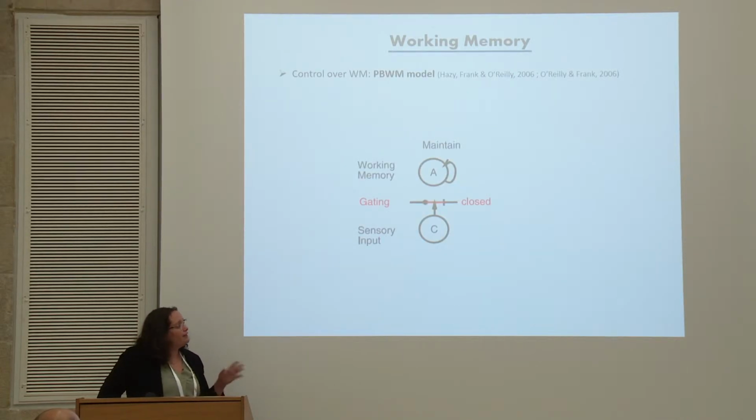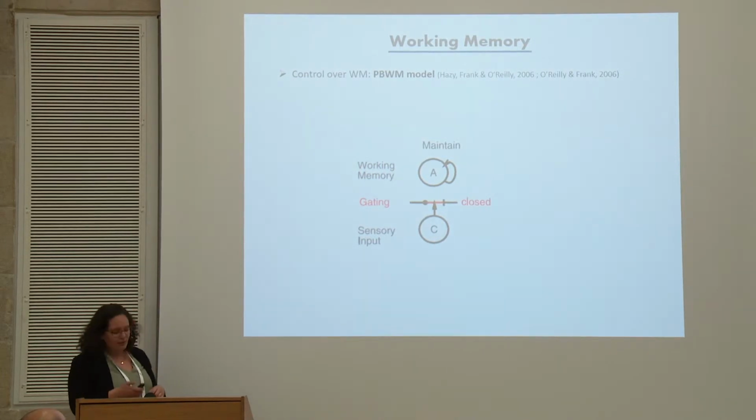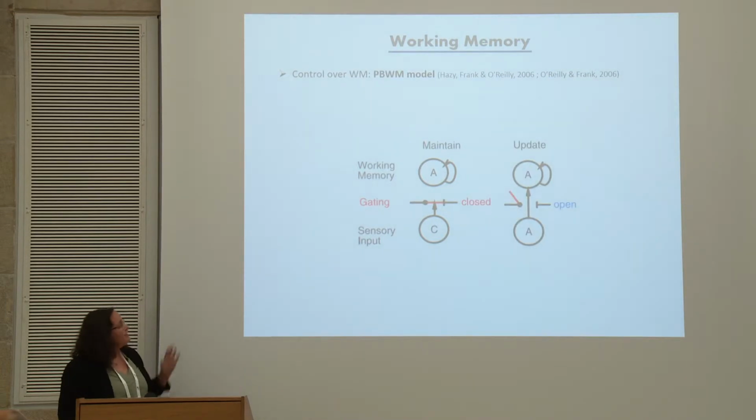A central theory in the field, proposed by Frank and O'Reilly, suggests a gating mechanism that separates between the sensory input and working memory. The gate is closed by default, enabling robust maintenance of the updated information. Transient opening of the gate enables new information to be updated to working memory.